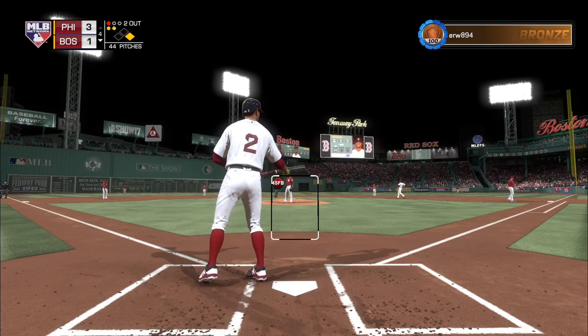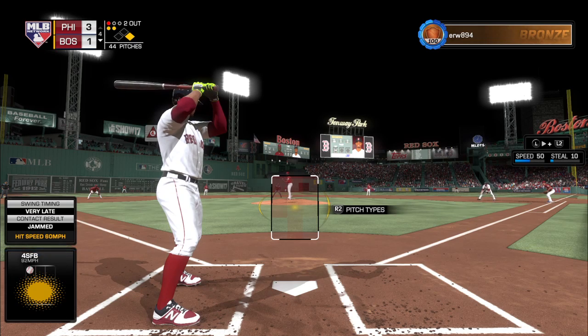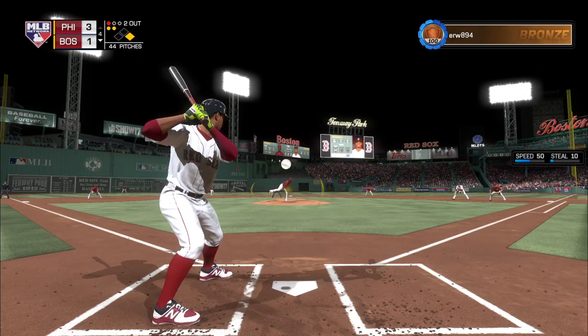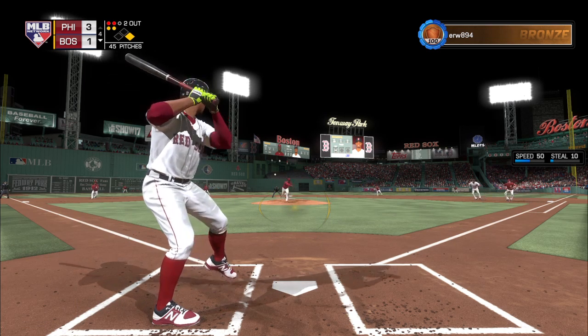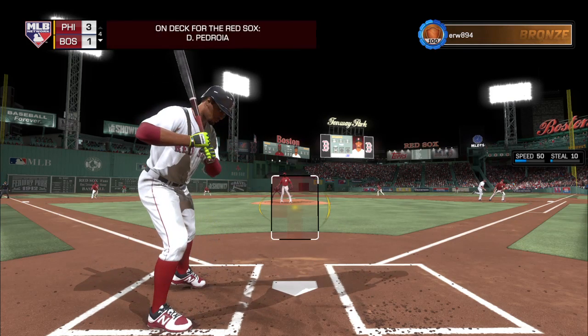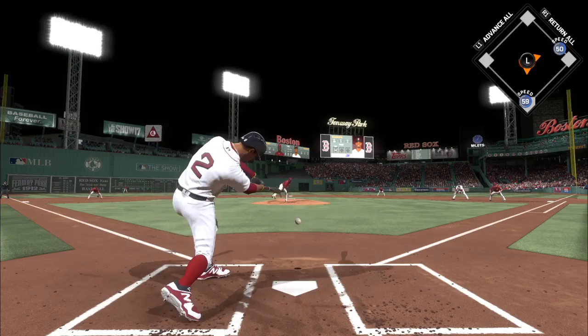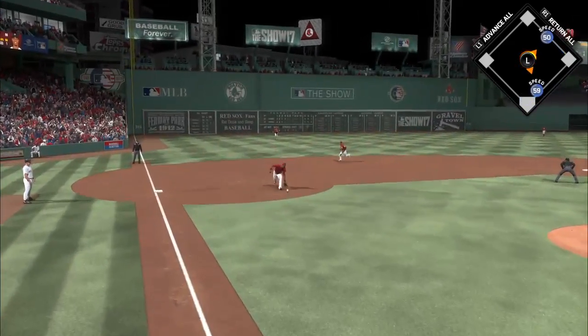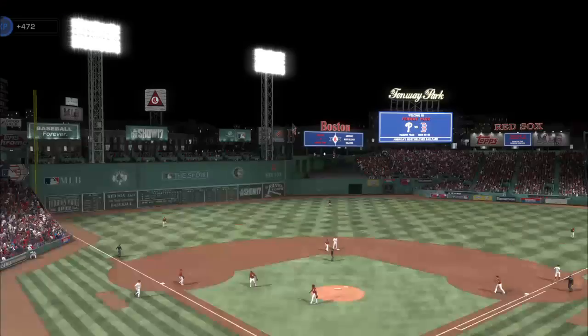Fouled off into the seats behind first. Again, a 1-2. And there's one well above the zone for a ball. Hey, I appreciate the fact that he's making him throw a few pitches. Most of his teammates have been hacking at everything that comes their way. Now a check swing, but he does manage to hold up in time. Ball 3. Grounded weakly toward third. Throw to first in plenty of time, and the side is retired.